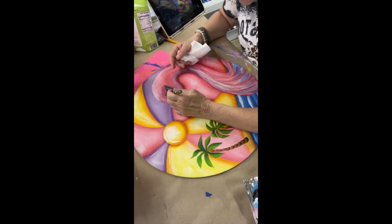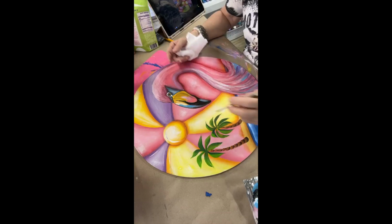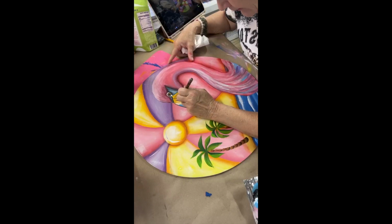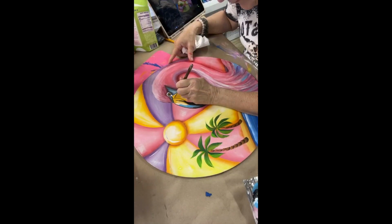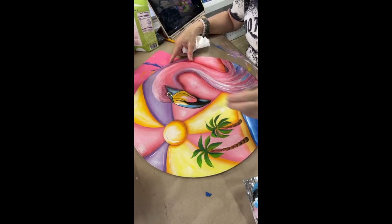I'm really enjoying lately mixing these colors. It's not hard to teach, but no two will ever turn out the same because you're using different colors on different rounds. So we'll see. I'm going to try the other flamingo tomorrow, the way that this one was supposed to start out.